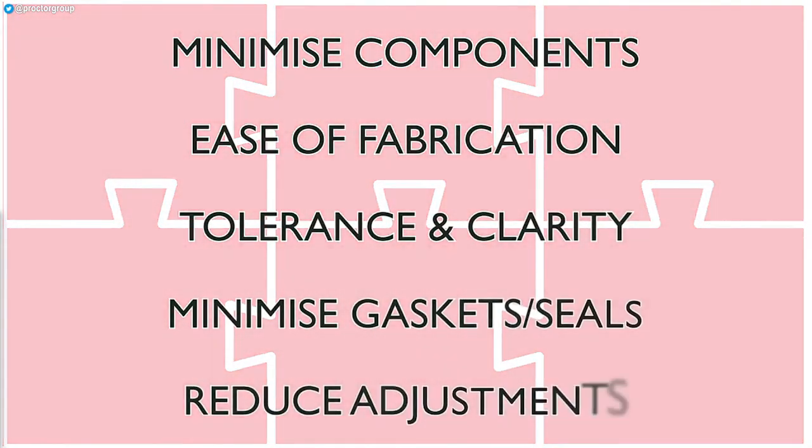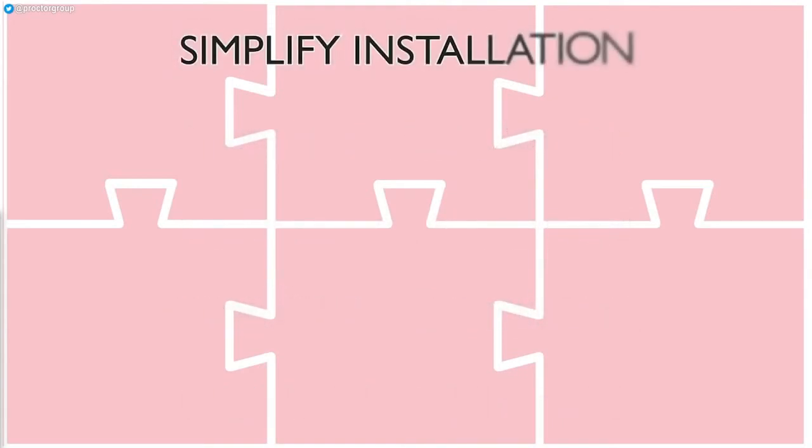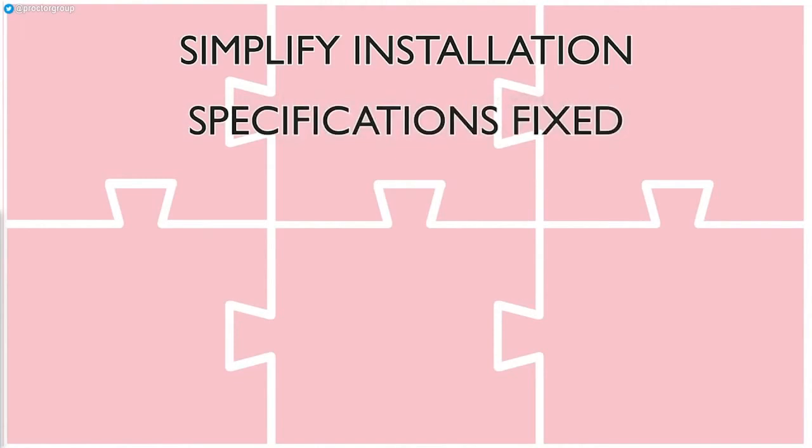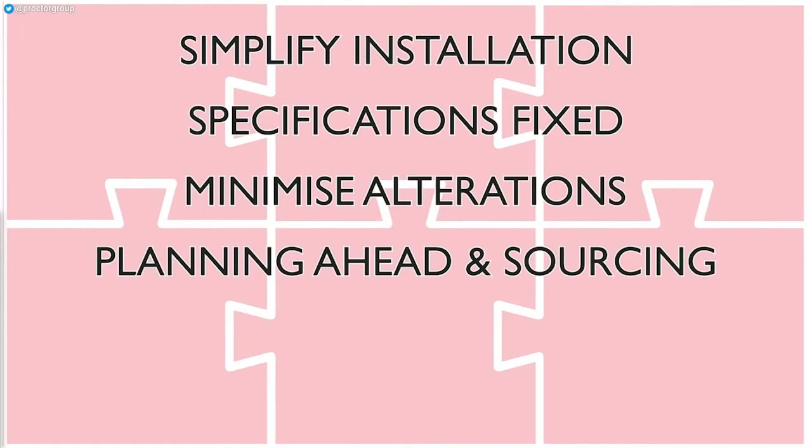Regular viewers of our webinars will remember we discussed designing for manufacture and assembly a couple of weeks ago, and these principles are a good basis for considering fire performance also. A well-designed system will facilitate straightforward installation, and this design will form part of a process where material specifications are agreed and fixed, meaning products can be sourced in sufficient time so that specification changes will be unnecessary.